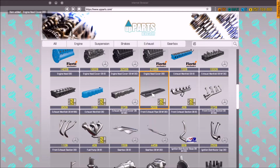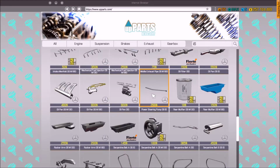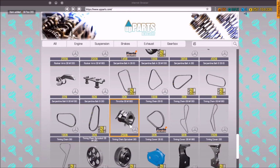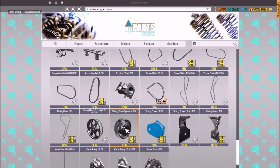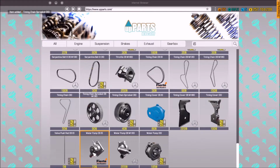i6 engine cover. i6 oil filter. Pan. Serpentine belt B. Serpentine belt A. Timing chain. Sprocket. I've got the cover. Don't need any push rods. Water pump.